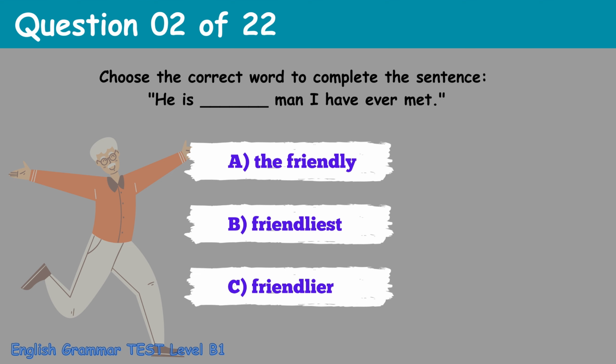Choose the correct word to complete the sentence. He is ___ man I have ever met. A. The friendly. B. Friendliest. C. Friendlier.